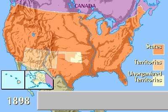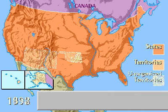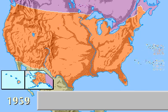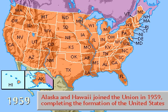The Spanish-American War of 1898 proved Hawaii to be of strategic importance to the U.S. Navy, and it was annexed from Spain as well as Puerto Rico. By 1912, all of the territories of the lower 48 were admitted as states. Alaska and Hawaii joined the Union in 1959, completing the current formation of the United States.